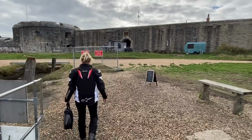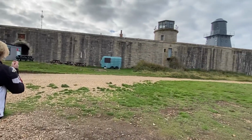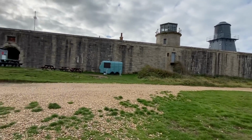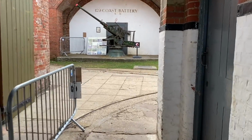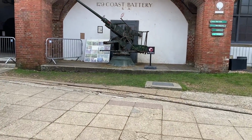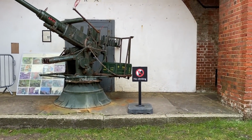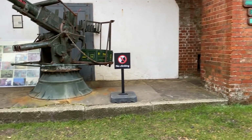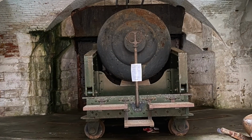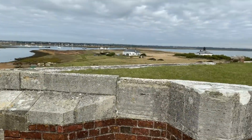Hurst Castle is situated at the end of a shingle spit that extends 1.5 miles from Milford-on-Sea. The end of the spit was only 3/4 of a mile from the Isle of Wight. It was built by Henry VIII as one of a chain of coastal fortresses and was completed in 1544. The castle was modernised during the Napoleonic Wars and again in the 1870s. Two of the huge 38-ton guns installed in the 1870s can still be seen.